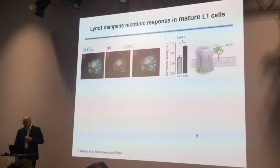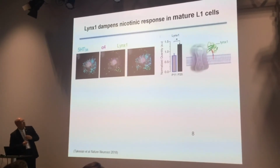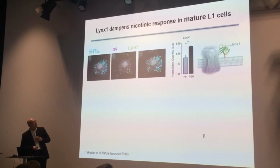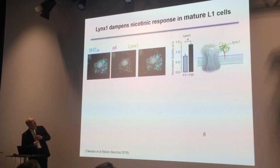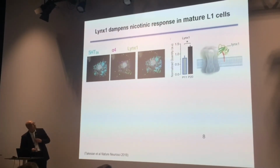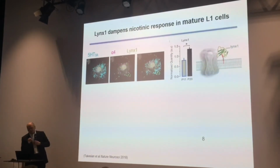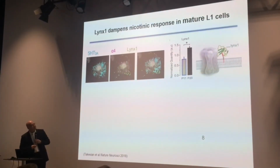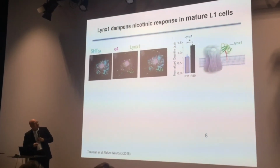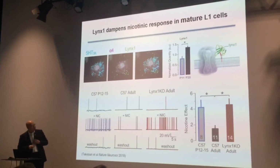If you look at where this LINX1 molecule is expressed, it turns out to be very interesting. It's expressed in a particular subtype of inhibitory neuron again, which has many of these neuromodulatory receptors, like the nicotinic receptor, serotonin receptor, and so on. And in this case, in the auditory cortex, if we in fact isolate these cells, and we look at the expression of LINX1, as I told you, it goes up with age. And the role is to dampen the response to nicotine.